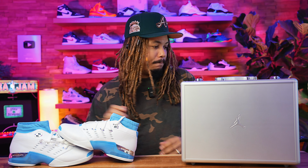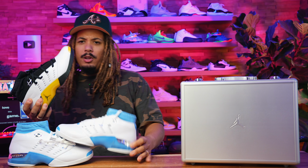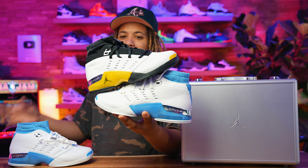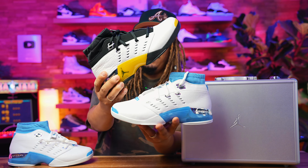Between the two, right? I'm not gonna lie, bro, I would love to hear you guys' thoughts and opinions, and let me know which one you rocking with more, the Lightning or the UNC. The UNC is just clean. It's clean, but that black and yellow is sexy. It's a tough one. It's a tough one.